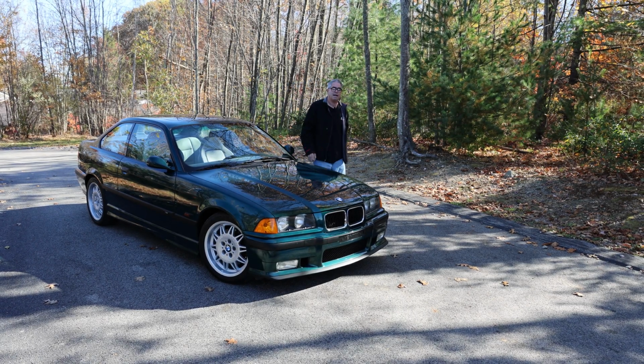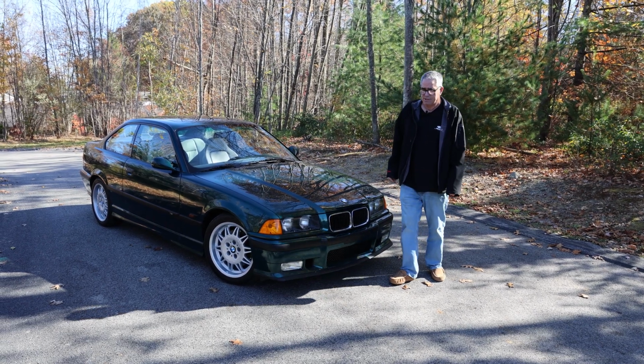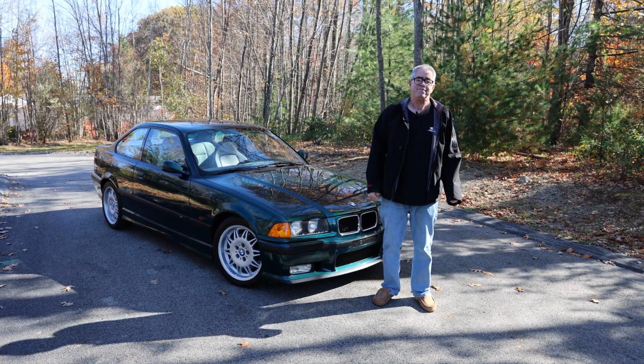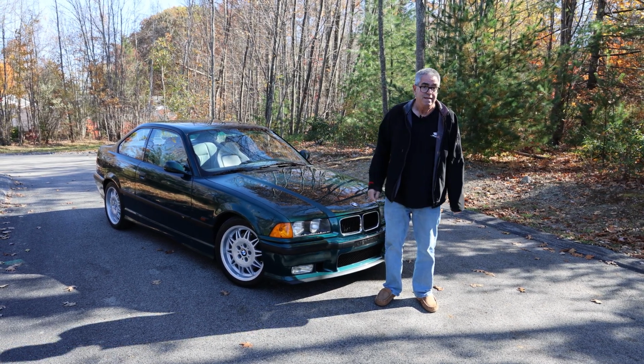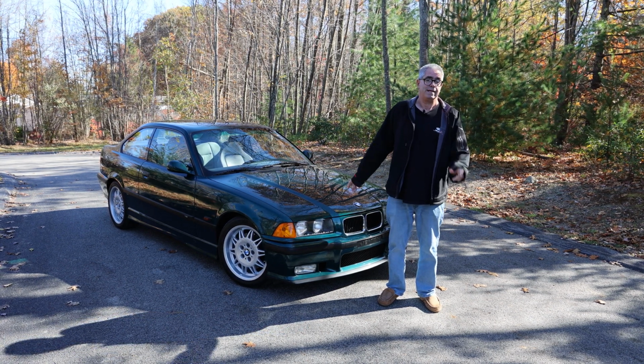Hey, Steve Magnante here at High-Octane Classics in Auburn, Massachusetts, with something that's kind of special. It's a sports car and kind of a muscle car. Well, what it is, the 1995 BMW M3. The M3 part is the muscle. These have a large six-cylinder engine under the hood. We'll get to that in a second.